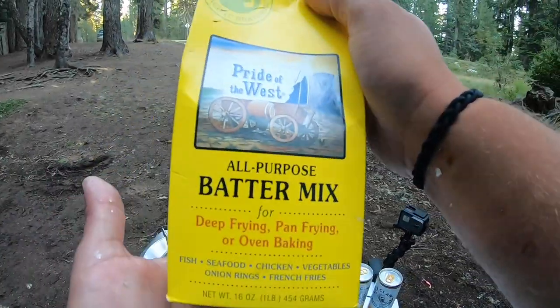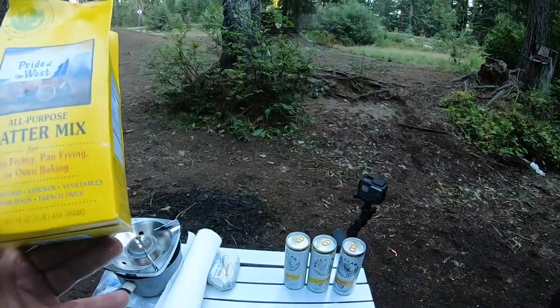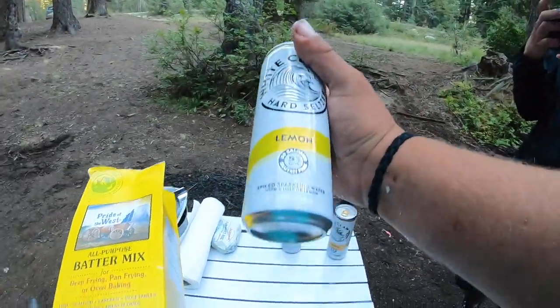If you guys have never seen this Pride of the West, I don't know if it's something that's more prevalent on the West Coast or out in the Pacific Northwest, but it's basically a beer batter. And so that's why I'm using a different kind of beer, one that would actually go with it really well.